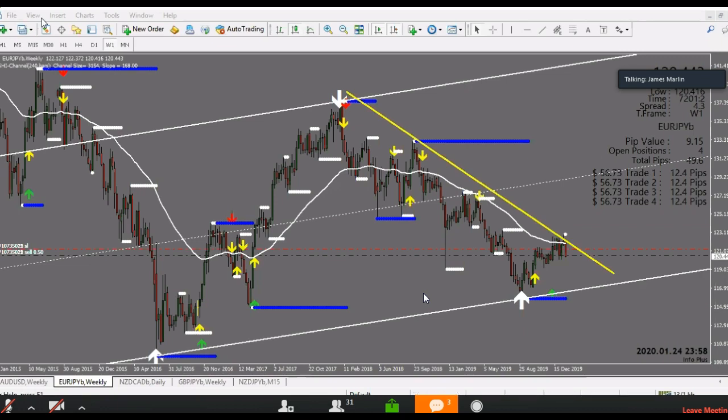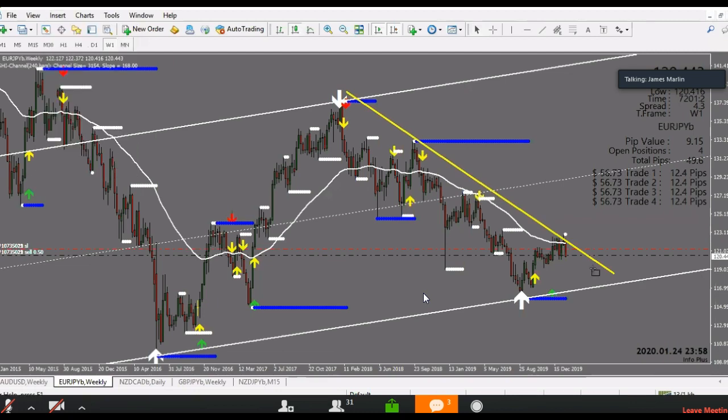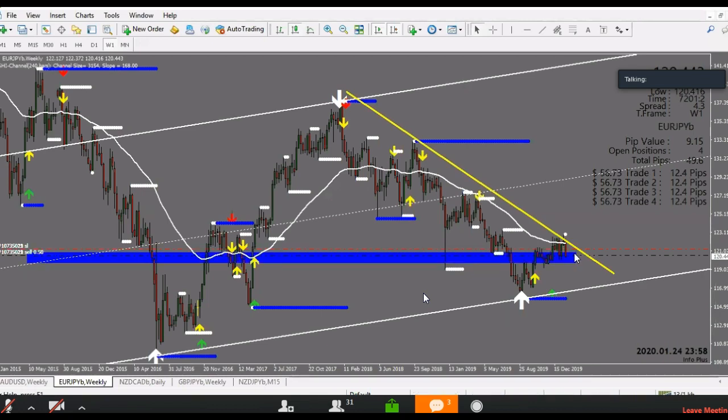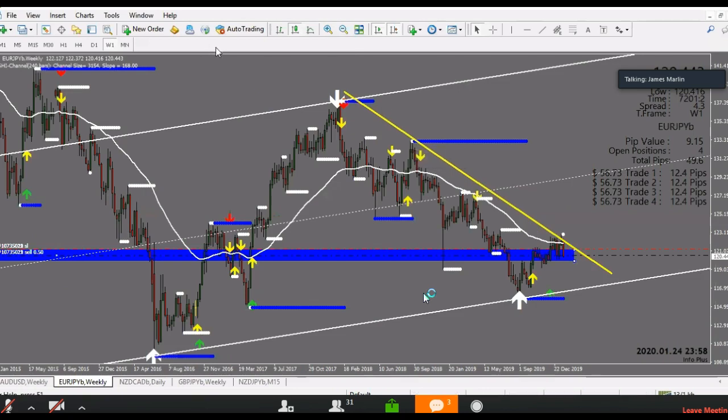I go and draw support and resistance. I use the triple arrow system as confirmation. Here is a zone. It is a zone right across. Let me make this look right. Right across here. I'm going to zoom back out. I'm going to show you what I'm talking about in a minute. Draw this zone here. I'm going to draw a zone up top.